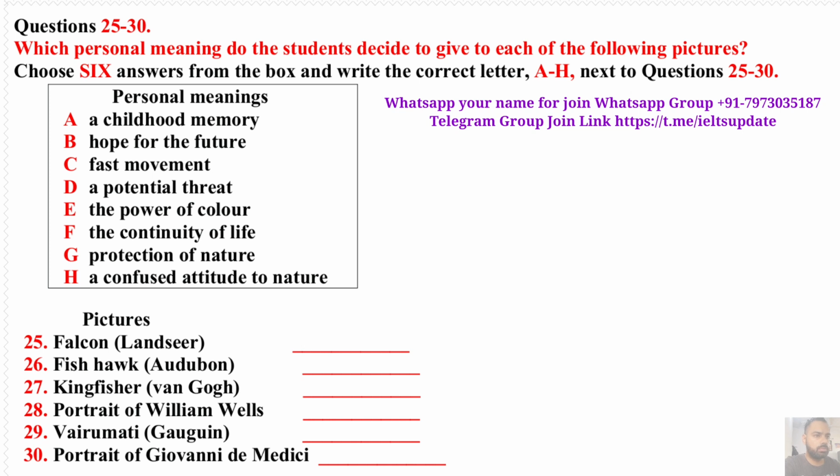One part of the project I'm unsure about is where we choose some paintings of birds and say what they mean to us. I chose a painting of a falcon by Landseer. I like it because the bird's standing there with his head turned to one side, but he seems to be staring straight at you. But I can't just say it's a bit scary, can I? You could talk about the possible danger suggested by the bird's look.